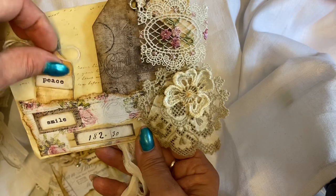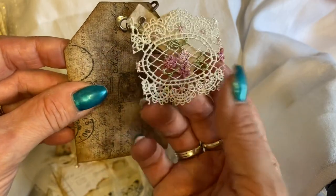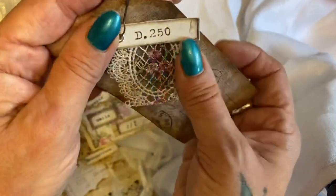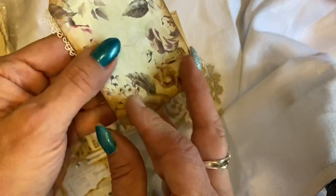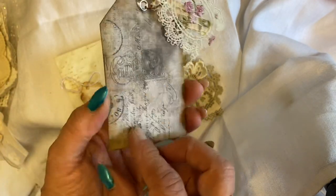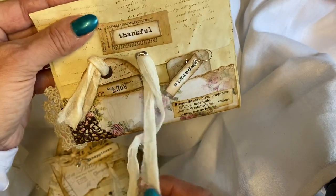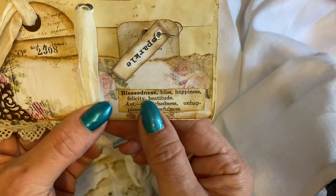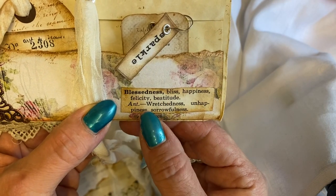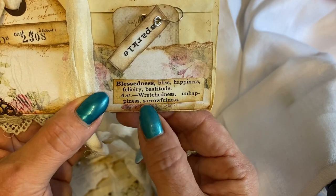Oh, that is just lovely. And here we've got another beautiful tag. And look at this. It's stunning. And she's pinned on the bowl pin a label with a number on as well. Oh, look at that. Oh, it's beautiful. Wow. And then we turn it over. And do you remember we untied the sari silk? And she's got here, blessedness, bliss, happiness, felicity, beatitude. And then she's got the opposite, I think, is wretchedness, unhappiness and sorrowfulness.